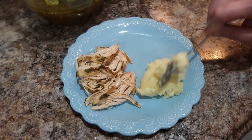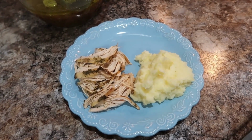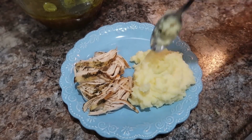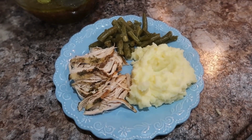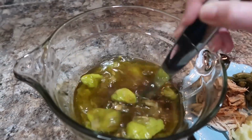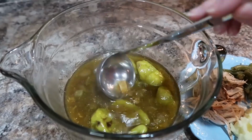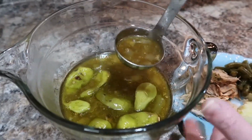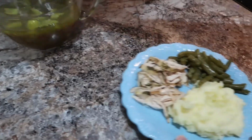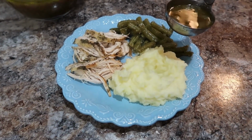So I've got my chicken here, my mashed potatoes. I just took the juices out of the crock pot. I was going to make a gravy, like actually thicken it a little bit, but I didn't end up doing that. And I'll be honest with you, it really didn't need it. It was really good like it was. So if you want to thicken it up, you definitely could. But it also isn't a necessity. It's really good, especially with those onions in there. Oh my goodness! But I love onions, so that was delicious.